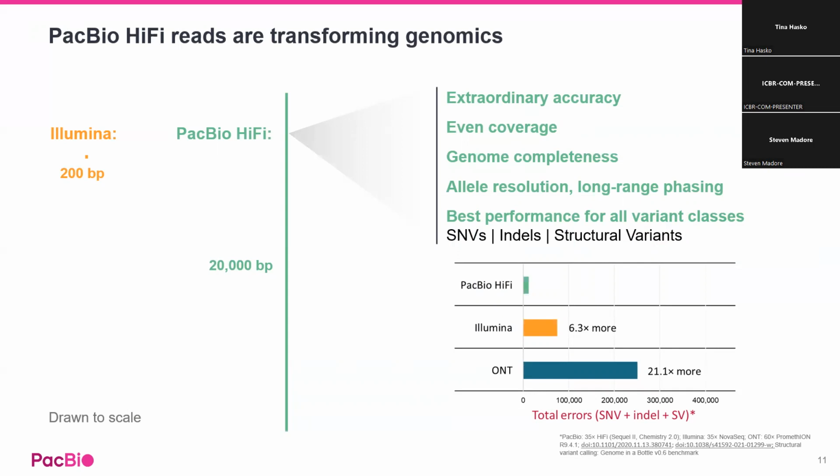If you compare on the right bottom, those bar graphs comparing PacBio and short read sequencing and Oxford Nanopore, you can see that total error towards positive of structural variations and indels is reduced quite significantly with PacBio reads. You don't want to discover something you cannot confirm. You don't want to spend time confirming something which does not exist. So that's one of the huge advantages of PacBio, very little false positivity.